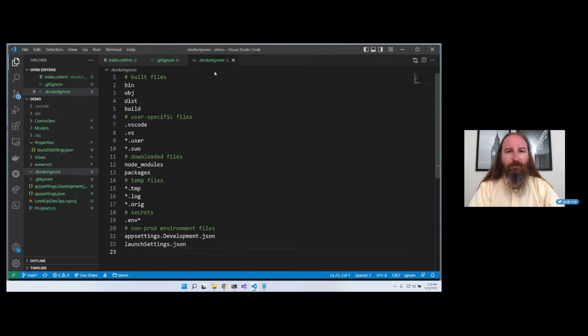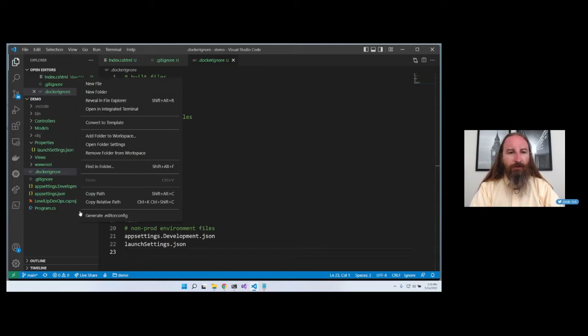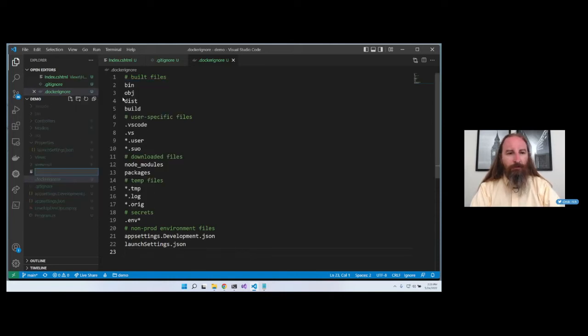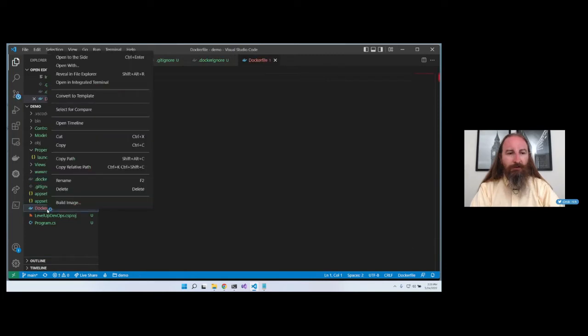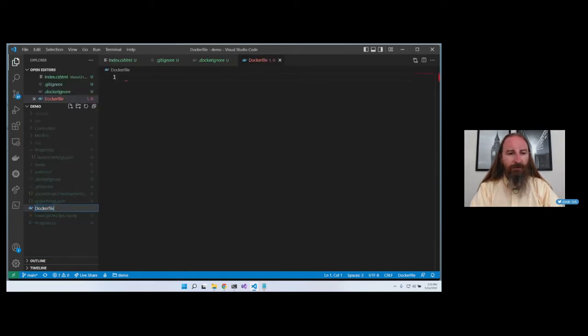Now that we've got our .dockerignore, the next step is for us to create a Dockerfile. So let's create a Dockerfile. And if we accidentally named it Dockerfile.txt, easy enough, rename that and pull off the .txt. Now I've got the VS Code plugin for Docker, so I have the nice icon here. But if it just shows a regular file, that's totally fine.